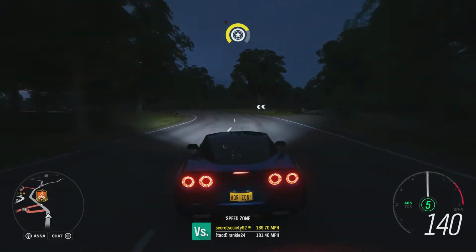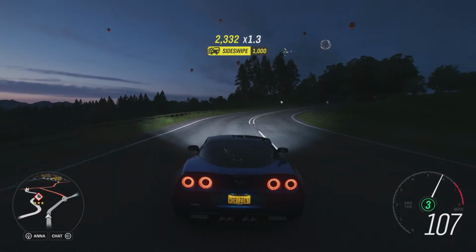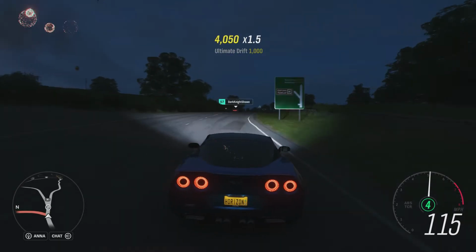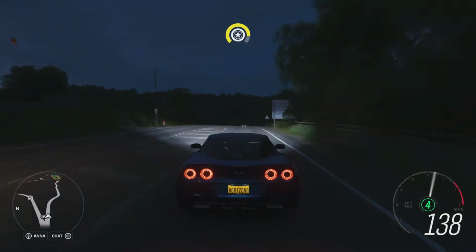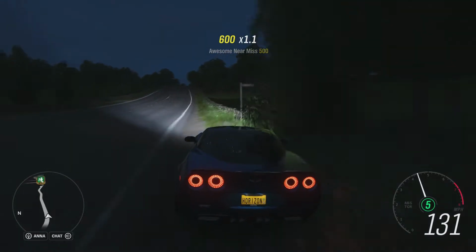And even in comparison to the modern ZR1, which was released last year, this is only slightly slower in 0 to 60, and is actually faster in terms of the top end speed. And in comparison to the Z06 from 6 years after this, it's actually quicker in terms of acceleration and top speed. So this is still a really quick car, even by today's standards.